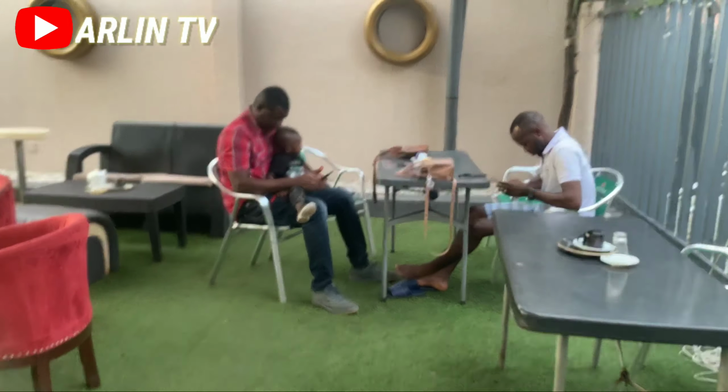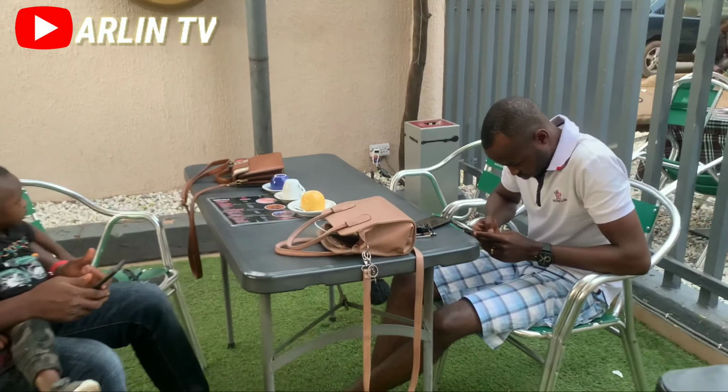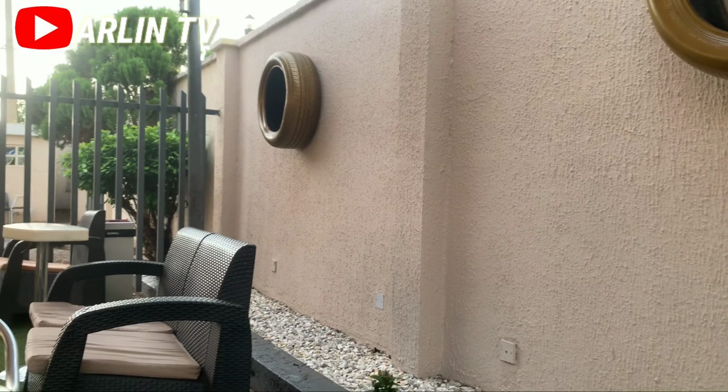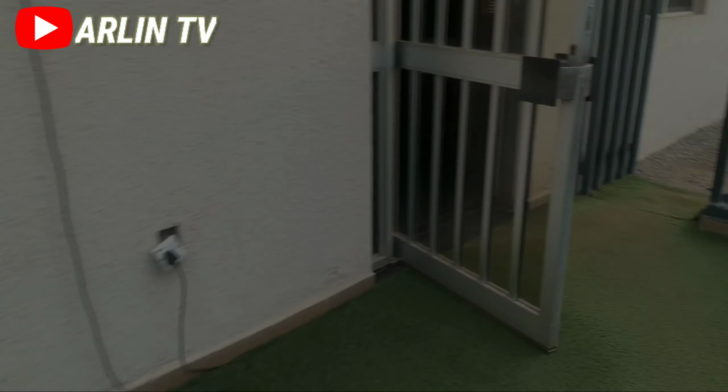So basically, this is the environment, this is the lounge, this is the sit-out spot. Very cool, calm. If you're on a date or you want to have a meeting, this is a perfect spot. Not too busy, just cool.